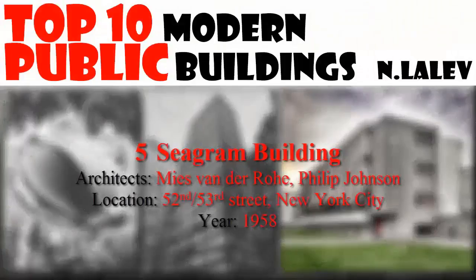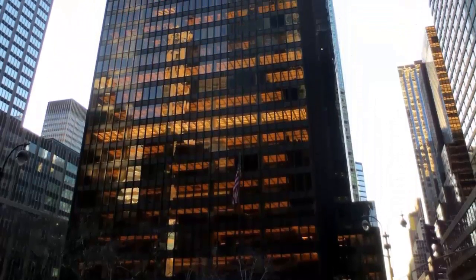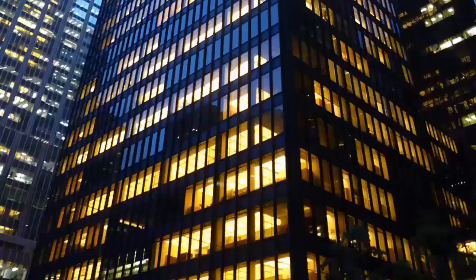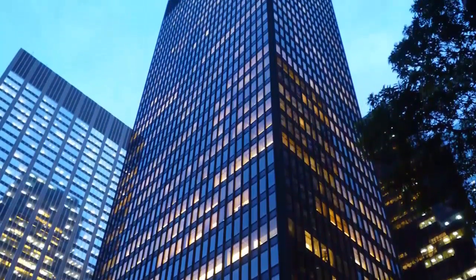Seagram Building. The 38-story building on Park Avenue was Mies' first attempt at tall office building construction. Mies' solution set a standard for the modern skyscraper. The building became a monumental continuity of bronze and dark glass climbing up 515 feet to the top of the tower, juxtaposing the large granite surface of the plaza below.